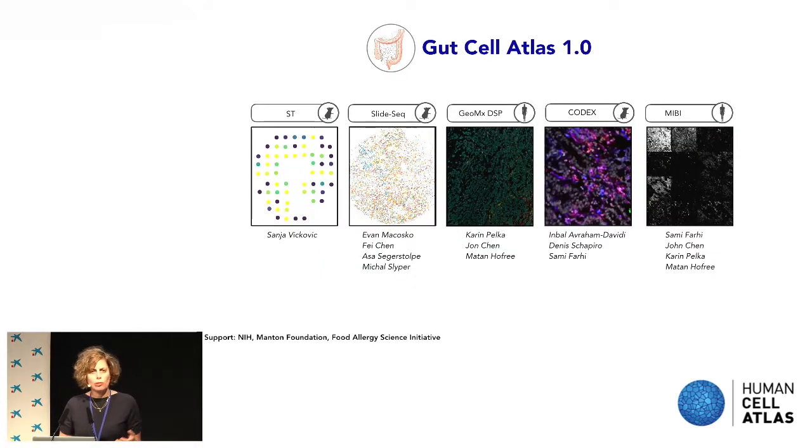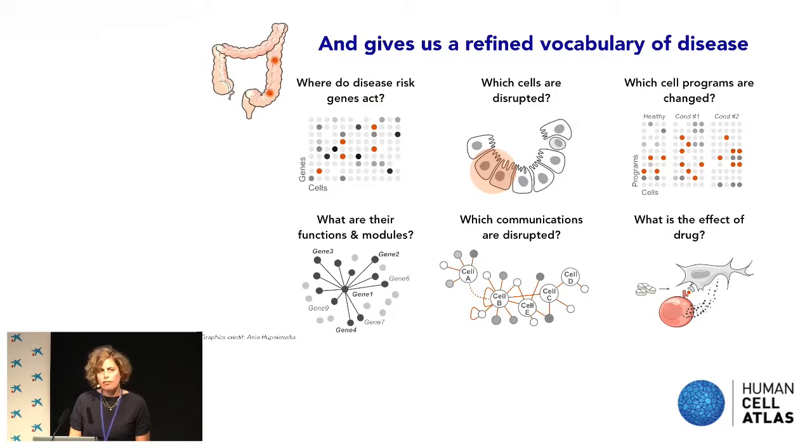I think something that's really important and a really burgeoning field is now the spatial analysis, and the community has been using different methods for both spatial transcriptomics and proteomics to look at the gut, and I think we'll see a lot more results in our next meeting, so this is all really nice. So we think that having a gut cell atlas, both of the colon and small intestine, will give us a lot of information about the healthy tissue and a lot of insight into their biology, and this is very exciting. But it would also help us really understand disease.